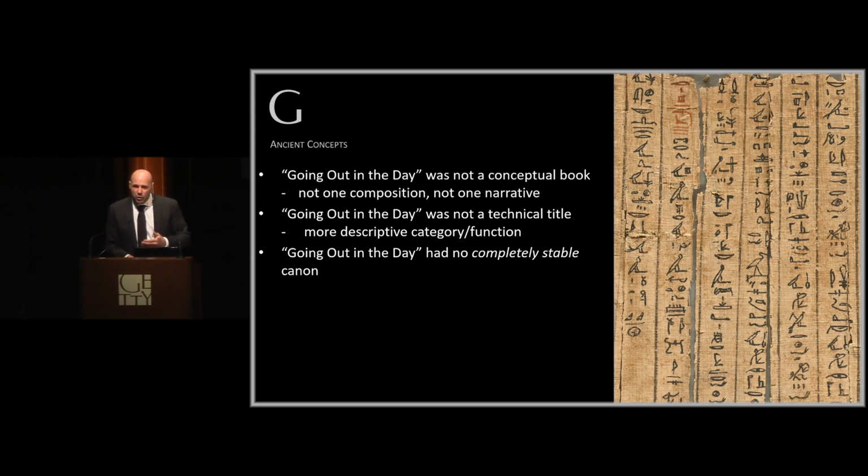Also, it has no stable canon, meaning there's time periods where it's a little bit more standardized than others, but every manuscript is different. And we can see when you read these texts closely, the scribes are grappling with the meaning too. And sometimes they're changing it, and they're making it better. They're adding to it, they're elaborating on it as they go. So it's not a completely stable canon. Slightly standardized, but not completely stable.